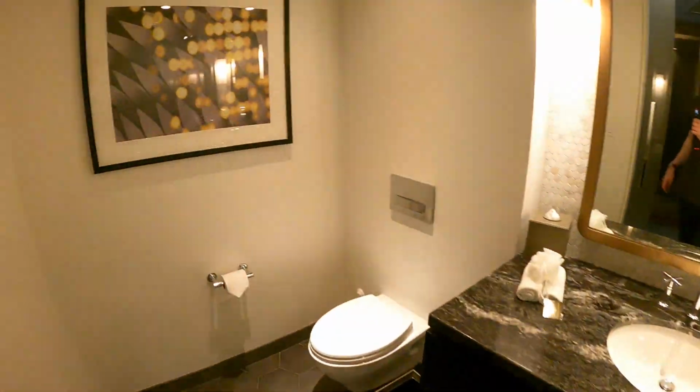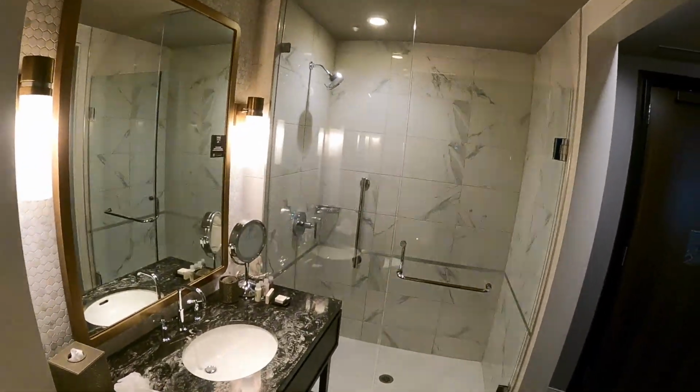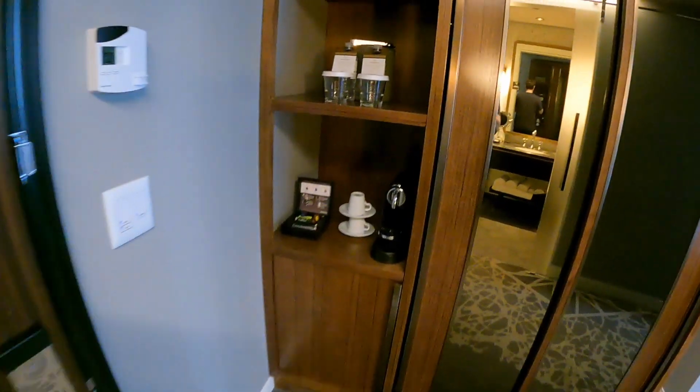Walking through the sliding glass door brings us to the nicely appointed bathroom. The single sink offered a decent amount of counter space, and the walk-in shower was spacious. The whole room was very clean and seemed newly renovated.